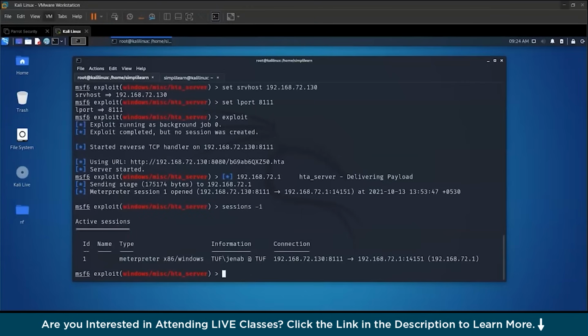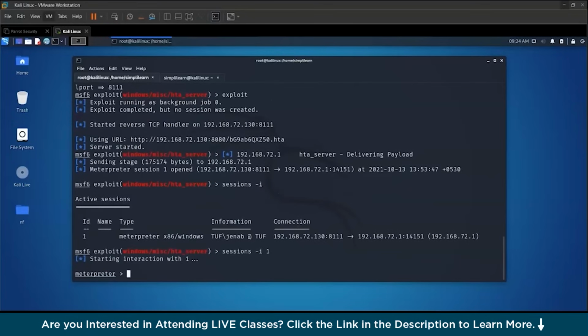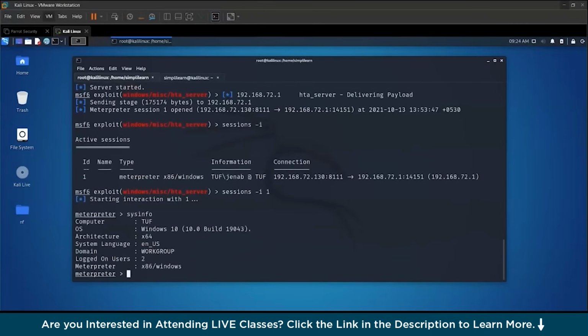As you can see, it has a meterpreter over here. We're going to write sessions -i. The session ID is 1, so we're going to write 1. And we have the meterpreter access. Now, to get a fair idea of the system, we're going to write sysinfo, and it's going to show the computer name, the OS, architecture, all these things.